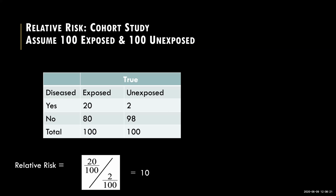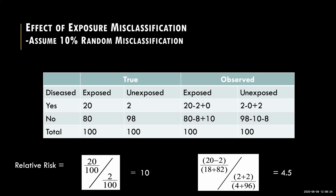And now imagine that we have a 10%, a very small rate of misclassification. So of those 20 people who were exposed and had disease, 2 of them, 10%, end up not being included in that category, and they move over to the unexposed, so we get -2 and +2. And the same for those who are not diseased, we get that problem. So now the relative risk, which was originally 10 in truth, becomes 4.5 observed. So we have exactly the same kind of problem that we were talking about.